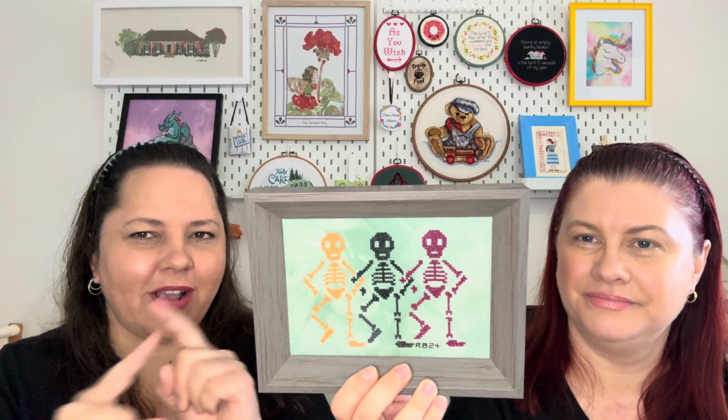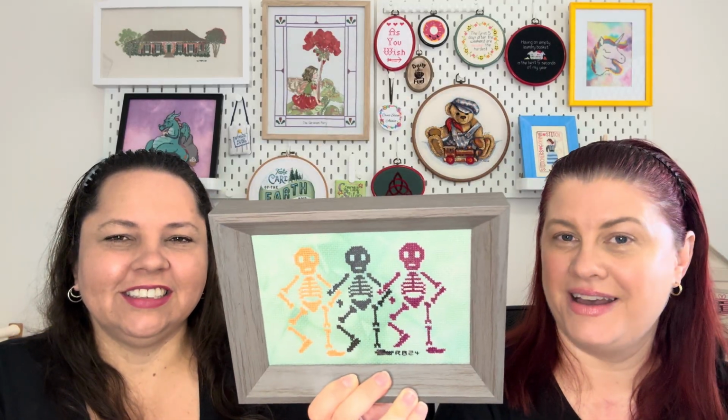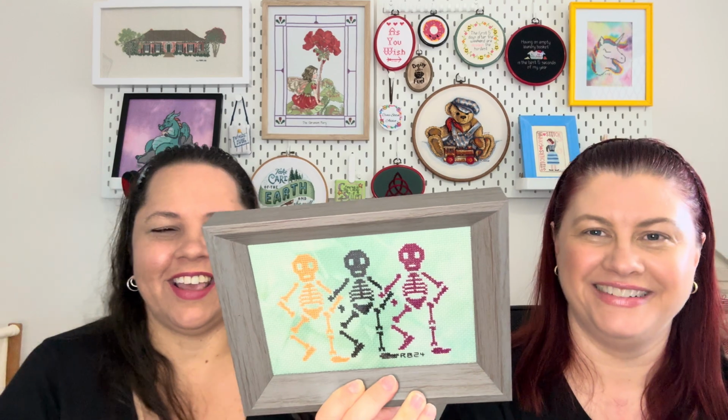So it's actually called Skelly Dancers. I keep getting it around the wrong way. But I'm so glad they fit in there. It's just very cute. So cute. So that'll be up on our board for Spooktober. Yep, definitely. Keep an eye out for that one. Okay, that's it for finishes and FFOs. So we will move into our plans.